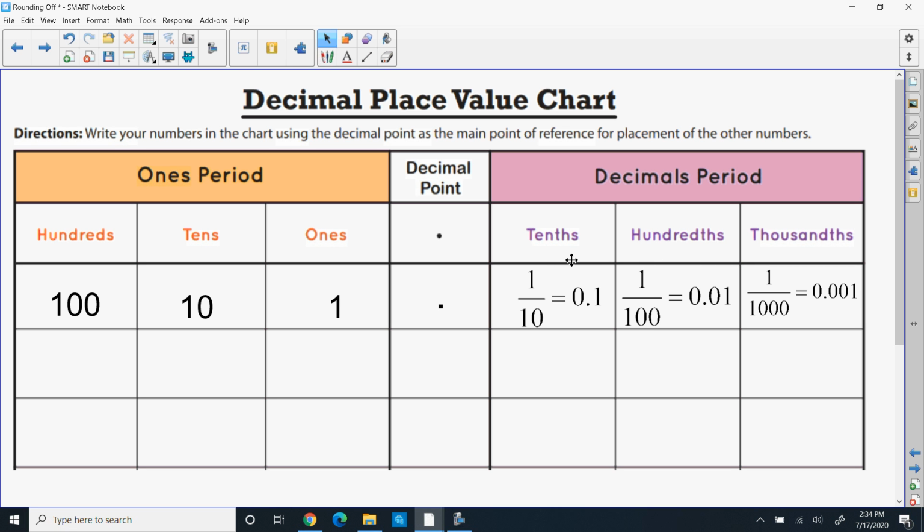When we're talking about money, in America we only deal with tenths and hundredths. Other countries may use the thousandths place. So notice tenths is 1/10 or 0.1. 1/100th is 1 over 100 or 0.01, and 1/1000th is 1 over 1,000 or 0.001. Here's something interesting. If you write 10 backwards, 0, 1, and put a decimal point in between them, you'd have the tenths value. If you write 100 backwards, put a decimal point after the first digit, you'd have 0.01. If you write 1,000 backwards, put a decimal point after the first digit, you'd have the decimal equivalent of 1/1000. So that's interesting to know.